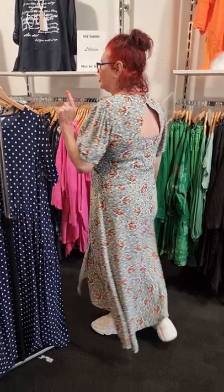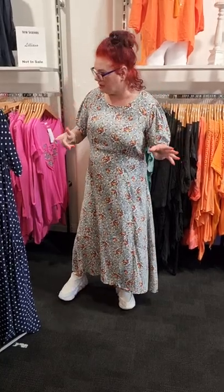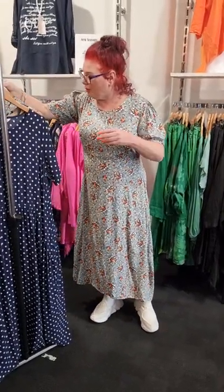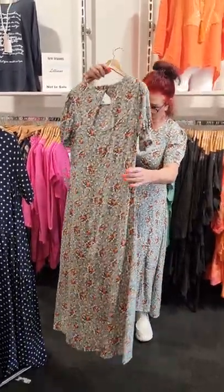Look at the split detailing on the bottom. This is what creates the waist. I don't have a waist, as we all know, because I'm that inverted, but it doesn't matter what shape you are. Come down one size. I'm going to turn around and show you the back, okay? And even if I did show a little bit of tummy, I'm not worried about that because I feel fantastic in it. So the Faye dress comes in two colorways.